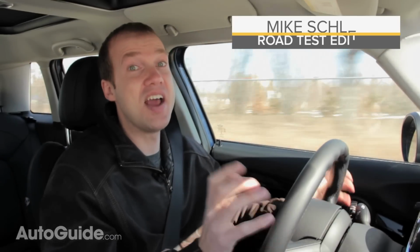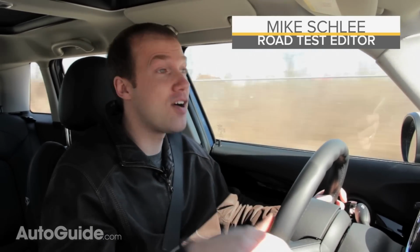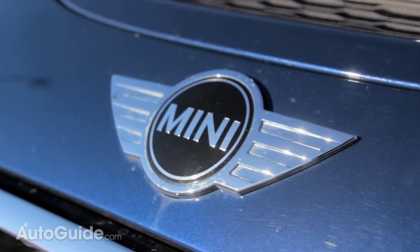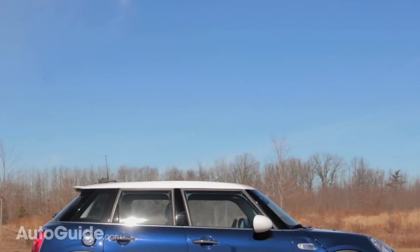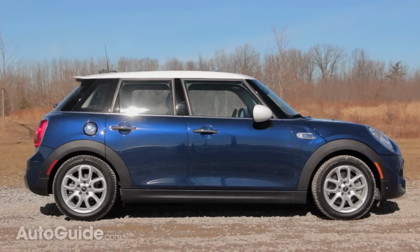Oh no, it's another Mini variant. But wait, don't stop the video just yet. This model is different. Unlike the Coupe, Roadster, and Paceman, this four-door is not a niche vehicle. It is a consumer-friendly, mass-marketed model that Mini hopes will explode the brand worldwide.